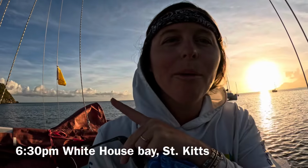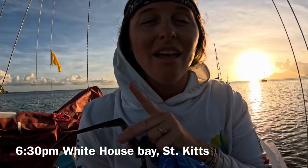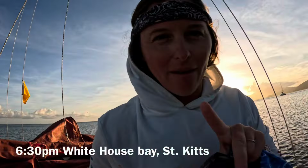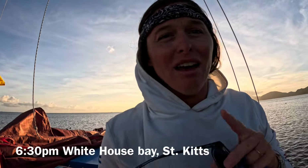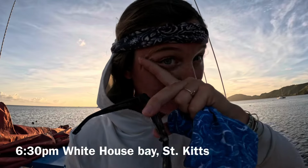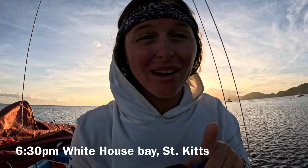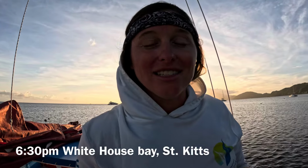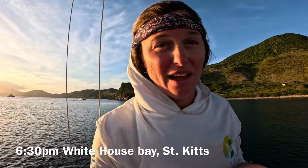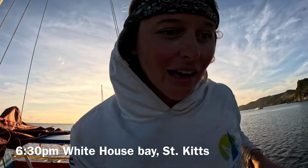We have our Q flag up because we are not checking into St. Kitts. We are leaving right away in the morning, and the pups aren't really well received in St. Kitts, so we can't check them in. We don't have a vet meeting us at the dock or anything. Like, we're just in and out. And hopefully we will leave early in the morning, but we left right at 6 a.m. from St. Barts, and we arrived at 6 p.m. in St. Kitts, so it was a long day.